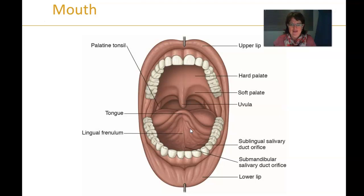The lingual frenulum, just a cool word. I'm never going to quiz you on it, but it's kind of cool. You might hear it later.